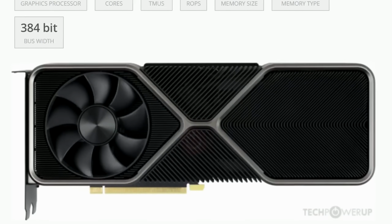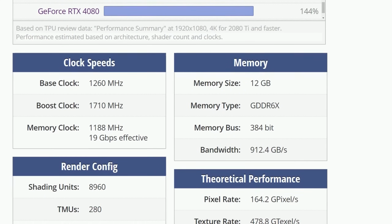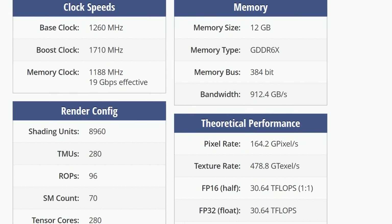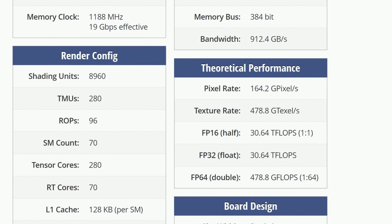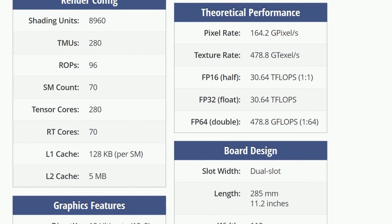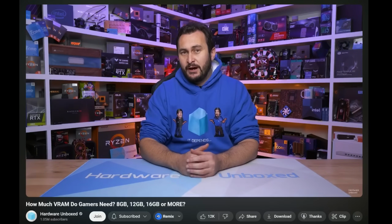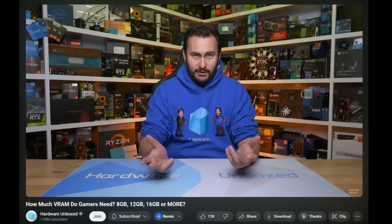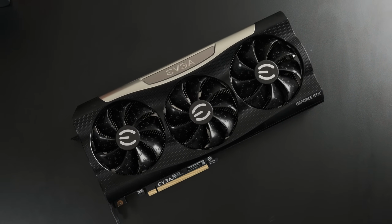The OG version had 8,704 CUDA cores, while the newer model gains an extra 256, or just under 3%. There's also an extra 8 texture mapping units, 8 more tensor cores, and 2 more RT cores, and the VRAM is on a wider 384-bit bus, so this isn't exactly a like-for-like comparison. It is, however, the prevailing opinion that 12GB is becoming the minimum for games, so it's entirely possible that memory alone could be enough to make the 10GB version already obsolete.